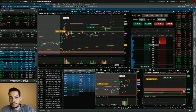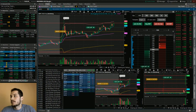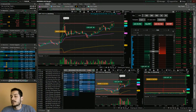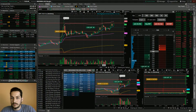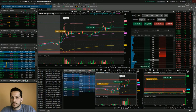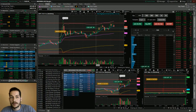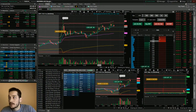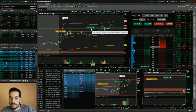COHN breaking out higher. All right, gentlemen, take care. BYFC could be an entry here. Quick little pullback. Did not reach my limit order at 5.47.